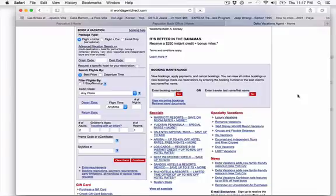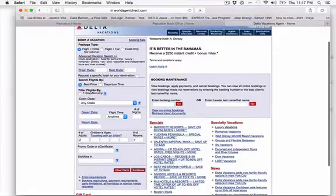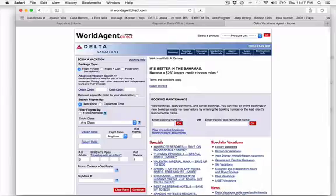I know a lot of times with the Delta booking engine, we have crazy deals with Sandals. I think they have some type of affiliation. But what I'm going to do is actually, I'm just going to freestyle a vacation that one of my clients had me look for. So what we're going to do, we're going to go straight to book a vacation.